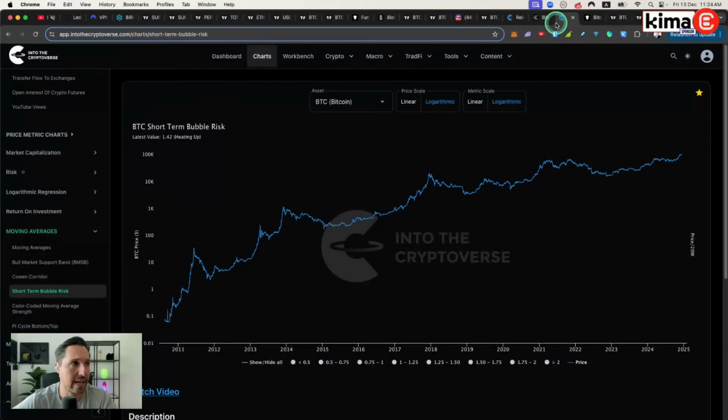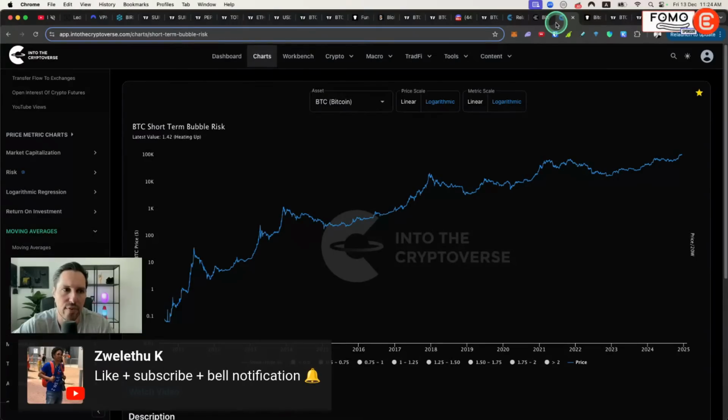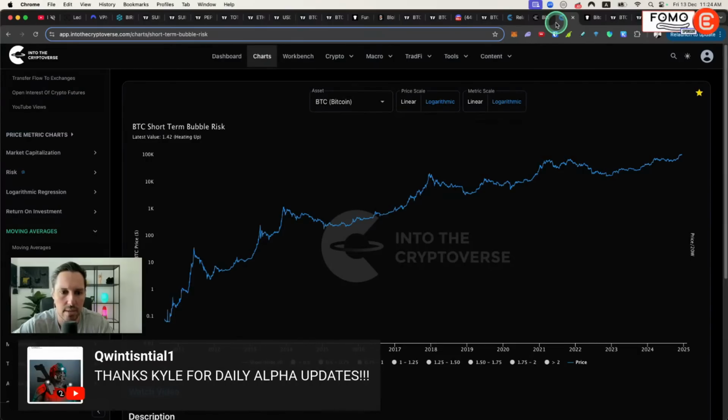So if we look at a chart like this, which shows the short-term bubble risk, essentially what this does is it measures how far price is overextended away from the 20 simple moving average on a weekly scale. I'm using the 21 exponential moving average on a weekly, but the result is going to be very, very similar. The short-term bubble risk will suggest, are things overheated or is it business as usual? And how much further are things going to go? Well, because I've shown this a couple of times over the last couple of weeks, it is really business as usual. We're situated right where we are supposed to be at this point in the cycle.